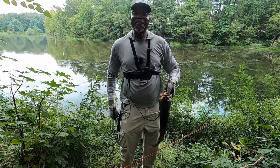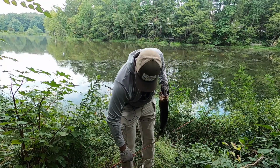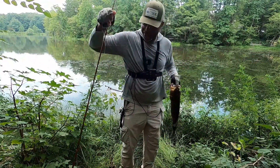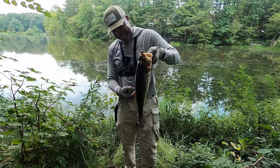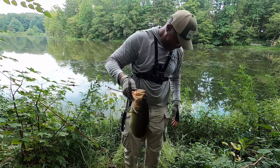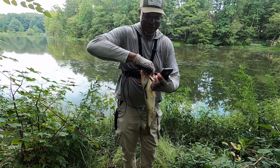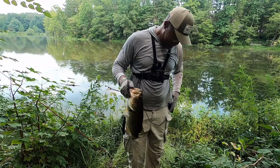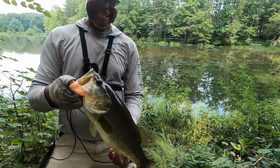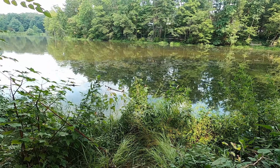All right. Well, the worm came through today. Let's get a weight on him. Boy, that's a fat rascal. Look at that, solid. Look at the belly on that rascal. Let's get a picture and get a weight. Feels like a 3-pounder, maybe a little over 3. Let's see how much this bad boy weighs. Man, this thing feels solid.